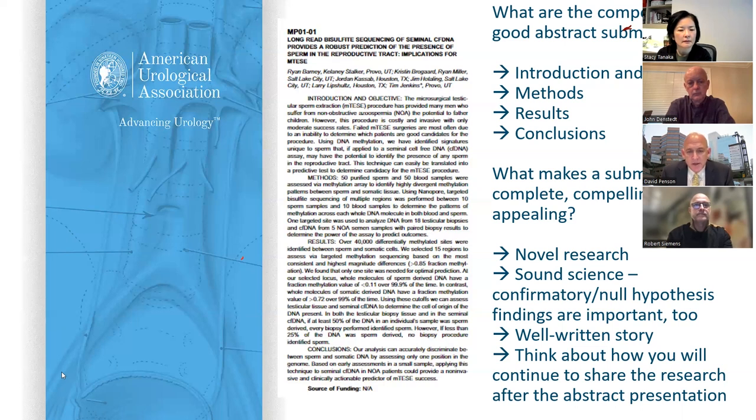When you go to the methods, which is the next section, it's very important to describe your data source. You can see that here in the methods. Where did these samples come from? Where does the data come from? You want to include a brief description of the study design. You want the reader to understand what you did. It doesn't have to be in great detail.